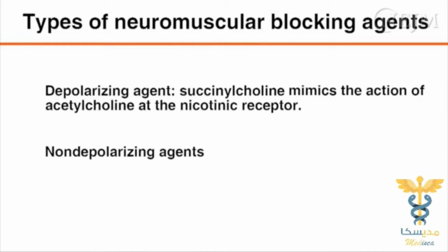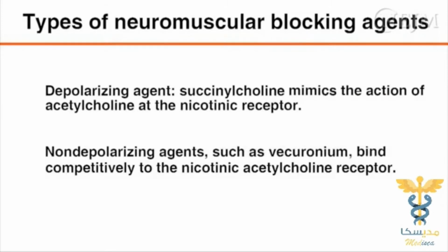Non-depolarizing neuromuscular blocking agents, such as vecuronium, bind competitively to the nicotinic acetylcholine receptor, blocking the ability of acetylcholine to produce depolarization and leading to flaccid paralysis.